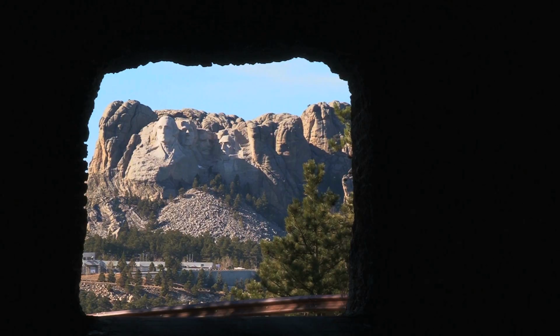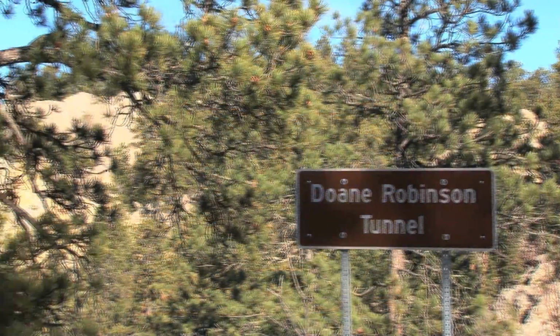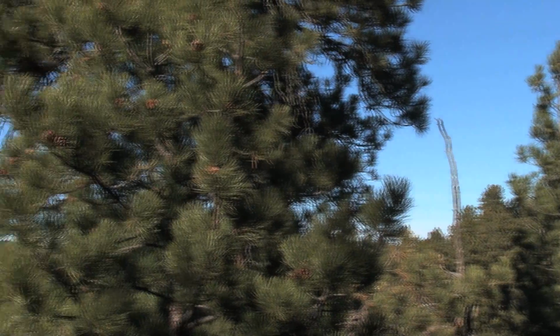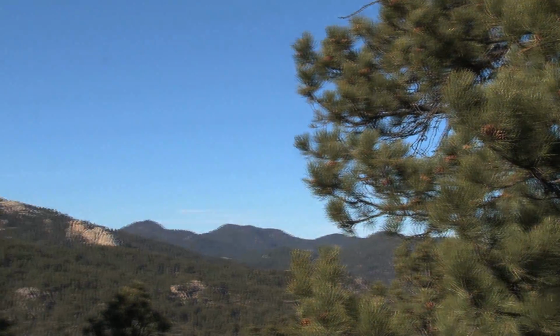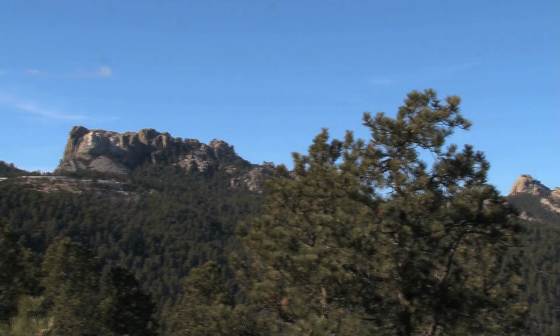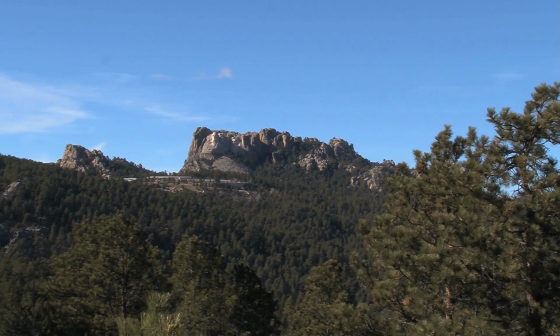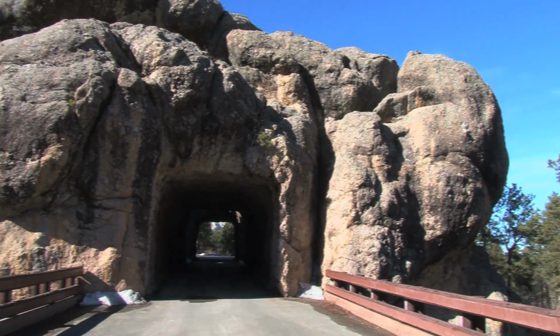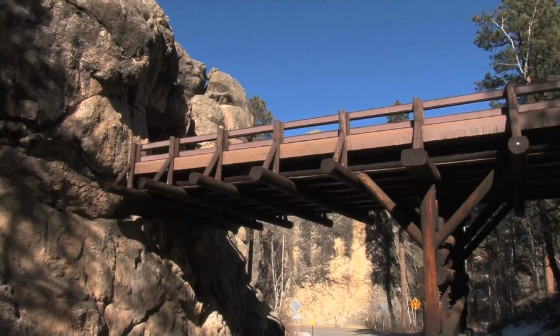The Doane-Robinson Tunnel recognizes Robinson as the man who first conceived of the idea of carving gigantic figures in the Black Hills that led to the creation of Mount Rushmore. The C.C. Gideon Tunnel honors Gideon for his now iconic pigtail bridge design.